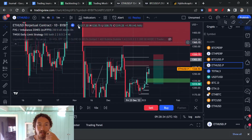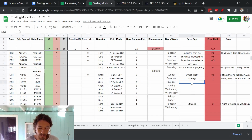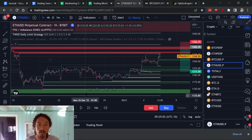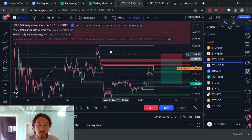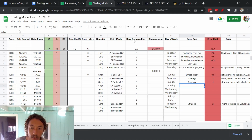But we have a higher low. I would say let's mark this as an error. I would say there's a strategy error. Negative 1. What was wrong with this was too much liquidity. If I pay attention to market structure, we should take the other high. So I shorted too early because we have here a higher low, so we should have a higher high. Also, I'm on the other side of a breakout trade. This is constantly just being on the wrong side of breakout trades.